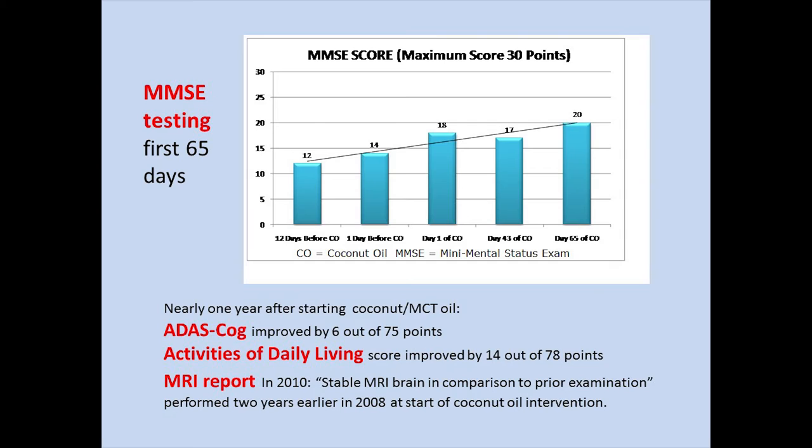The results that we saw, we could not attribute to that clinical trial drug, but most likely to ketones having an impact on Steve. And what we saw was that over the year, his Alzheimer's disease assessment scale improved by 6 out of 75 points, and his activities of daily living improved by 14 out of 78 points. It's a really pretty dramatic improvement.